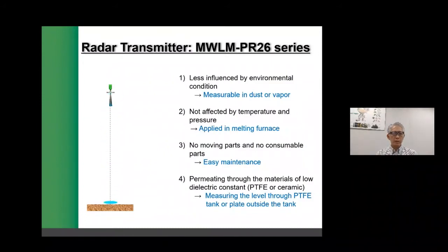MWLMC's level transmitters. Again, I'm going to summarize those four features. One is less influenced by environmental conditions. Second one is not affected by temperature and pressure. Third one, no mechanical moving parts and consumable parts, so the lifetime is long compared to mechanical transmitters. The last one is permitting through materials of low dielectric constants like PTFE, ceramic, or something. This is quite useful for high temperature applications.